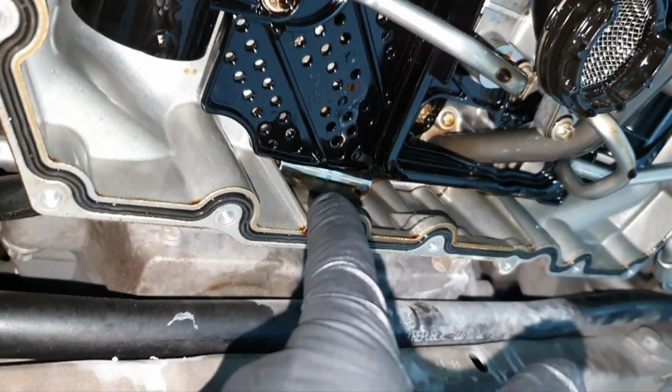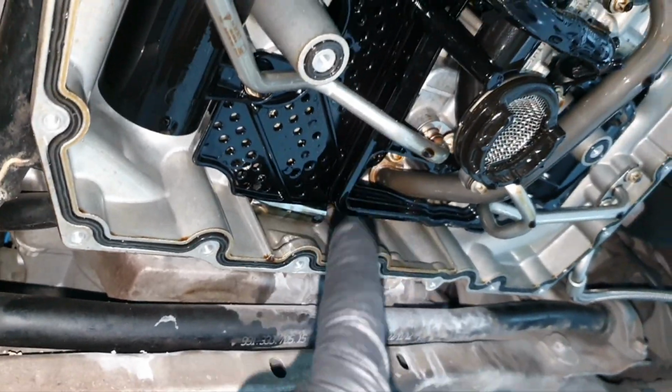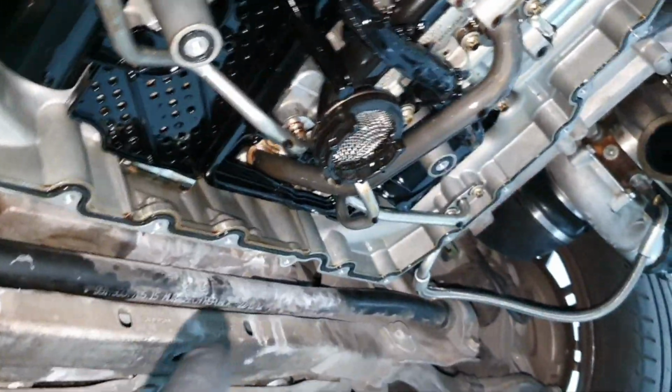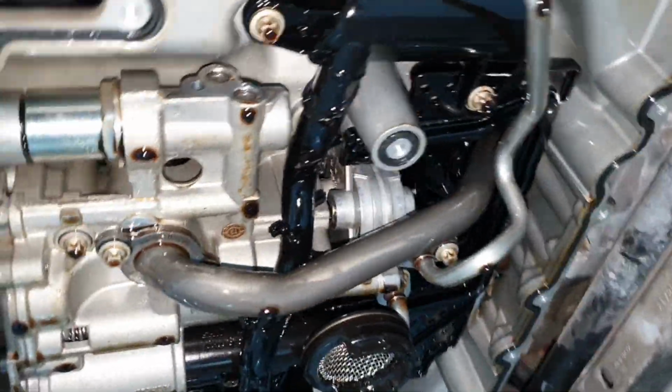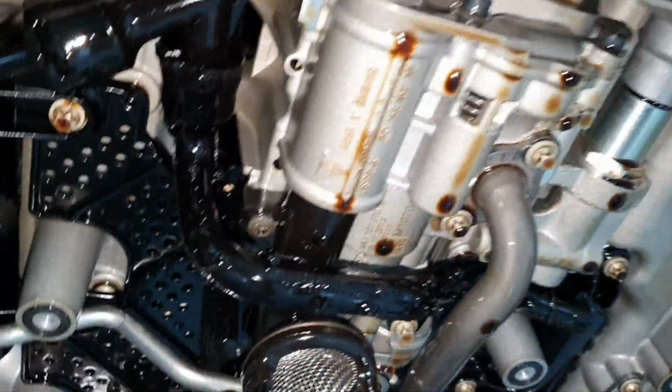This is what you see over there. It's the wrist pin. The wrist pin is supposed to be there. It's supposed to be with a piston. Oh boy.